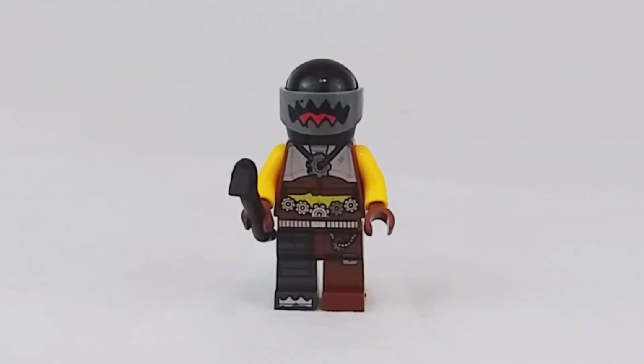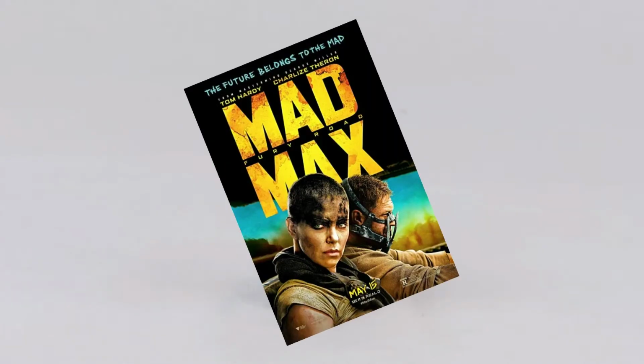Everything about her is leather and metal, giving her a very decidedly post-apocalyptic look, i.e. Mad Max Fury Road. By the way, if you haven't seen Mad Max Fury Road yet, go watch it right now, then come back. These references will make a lot more sense.